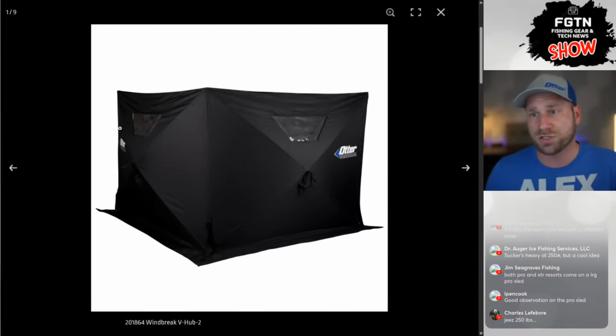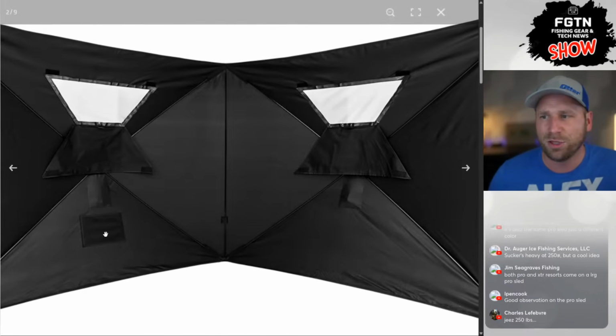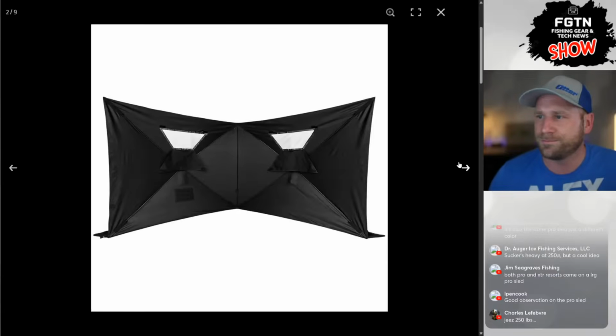Let's take a look. So it is 2 panels here, just like if you were to look at a hub house. On the inside, it is black. You do have one pocket down here.